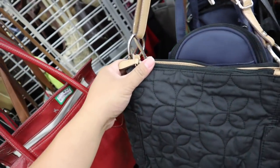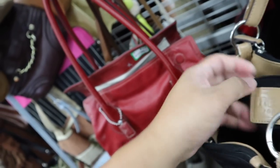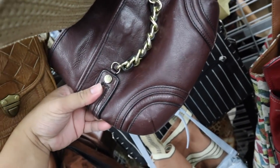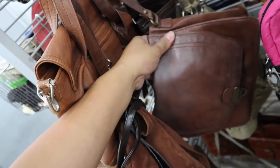Oh, there's this. I think this is a Fossil, yeah? Let's see. It might not be. No, Relic. Almost a Fossil. Relic makes Fossil. I think Relic is usually made of leather. I don't think I've ever seen one that is leather, so I think they exclusively work with pleather, and their designs are sometimes similar.